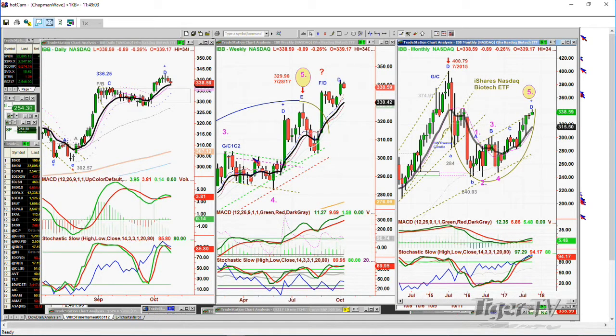Shorter term, I just make it real easy. A close below somewhere around the 336s says, aha, now you've got your D in place. The stochastic MACD is weaker than it was before, even though it's still, at the moment, strong. And stochastic at 85 will probably go down to 79, and then you're on your way.